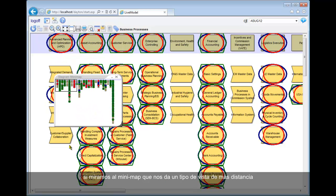If we look at the mini-map, this gives us a most zoomed out view. What I can see is that most of the model is green. There are areas that we're actually not using, and that makes sense. There are business processes that SAP supports that we're not taking advantage of today. But for those areas that we are using, most of it's green. And so that's good news. That means that where a change is being introduced, there are no gaps in our test coverage.